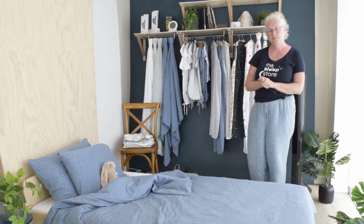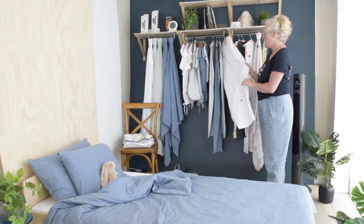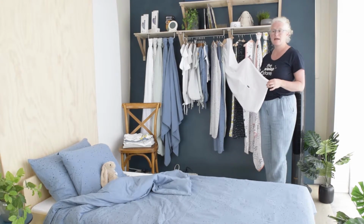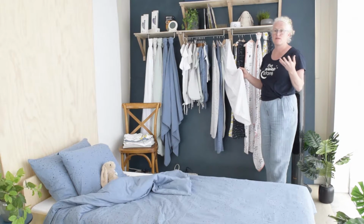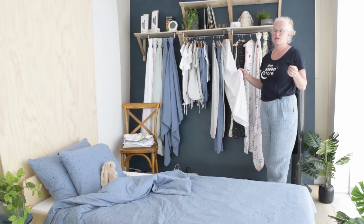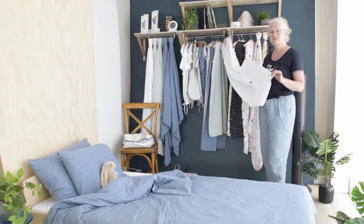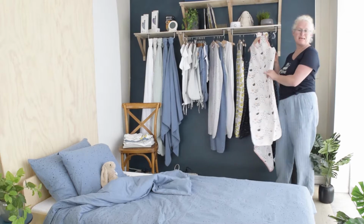So a couple of the questions we've got is, what is the equivalent to a Wool Babe summer sleeping bag? So the 0.2 tog in here is probably pretty similar to a summer Wool Babe. With the Wool Babe, you get the 30% merino, which does help with temperature regulation, and it deals with sweaty babies better than the straight cotton does. But you don't get quite the same pretty prints.